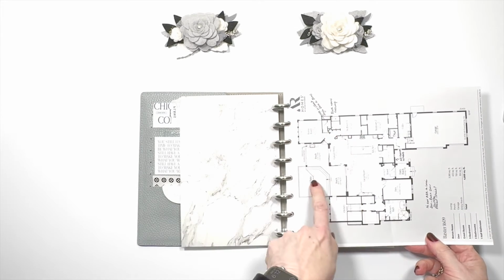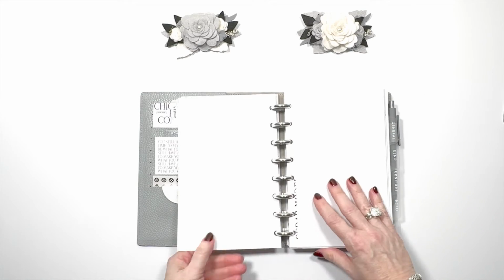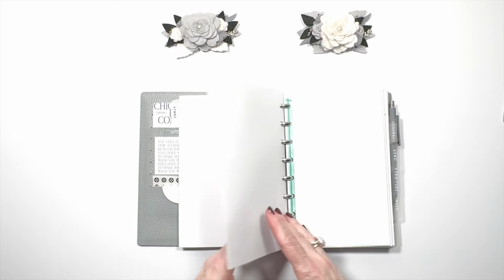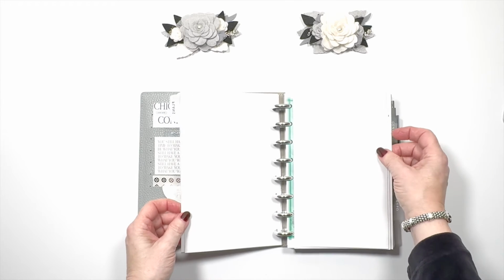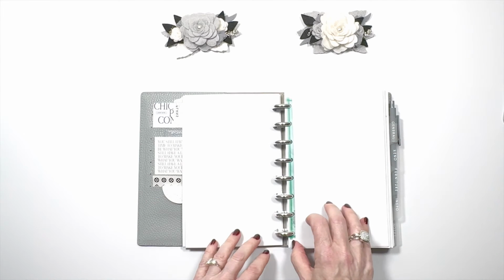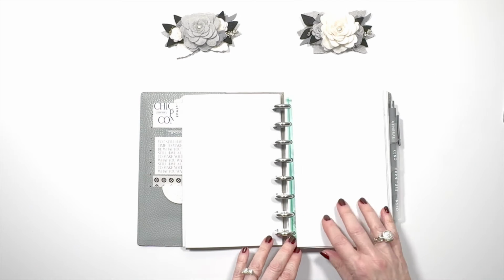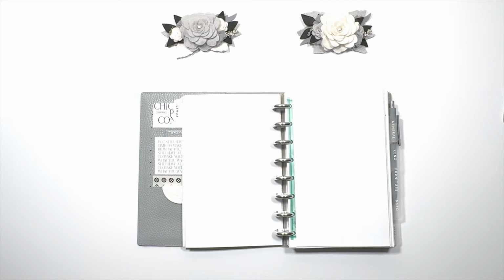I'd modify it this way, or I'd do this with it. And I might have notes about where it was or whatever. But so I have a bunch of house plans, and because this is half letter, I can print things out in an 8.5 by 11 and then just fold it. But I have to give you a hack for that.